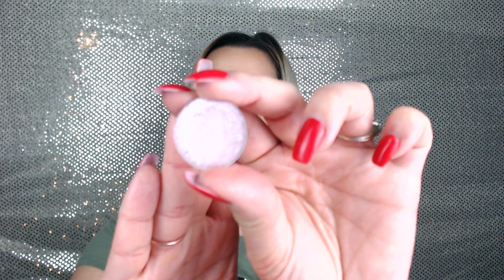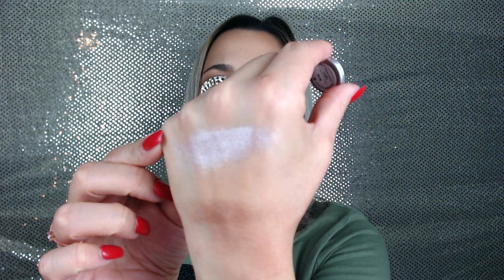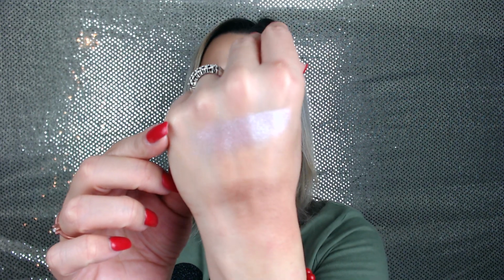This is another one that when I placed my very first order, it sold out, and then the very next day they had it again, so I had to place another order. This one is definitely different than the bunch. This is a cool tone lilac shade. Another crumbly one, really annoying, but it's still crumbly but softer than the others. Very silvery lilac-y shade here. I'm here for this color. It's so, so, so pretty.